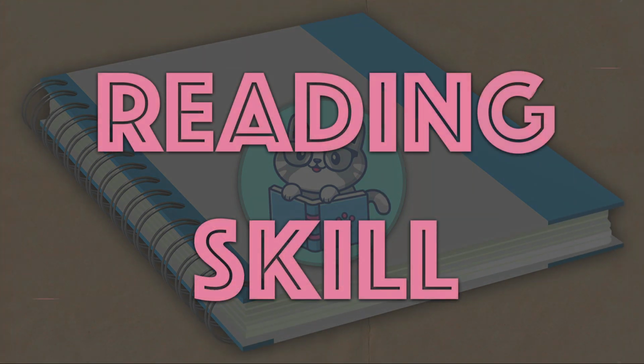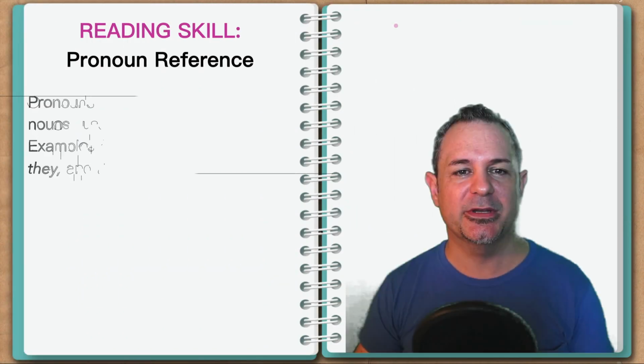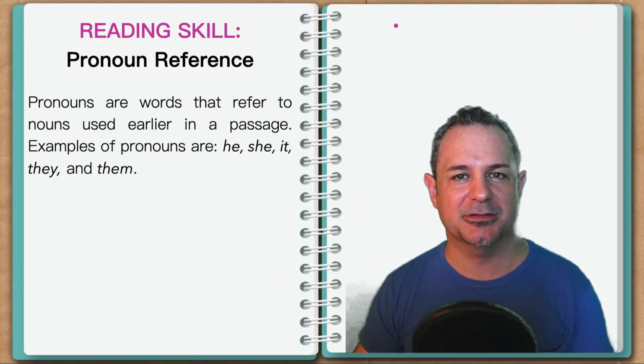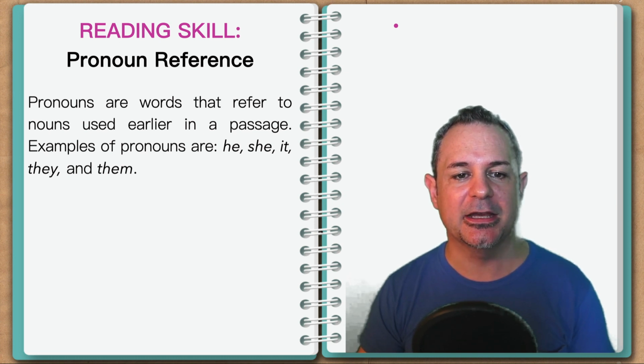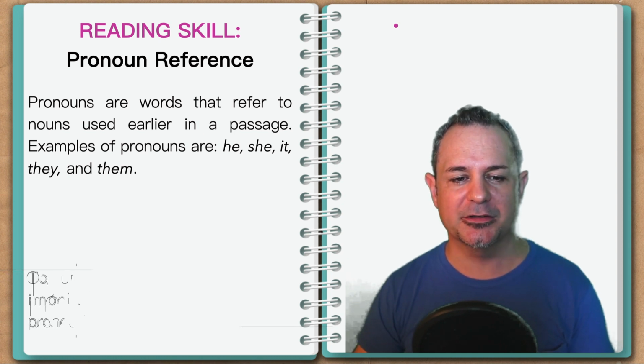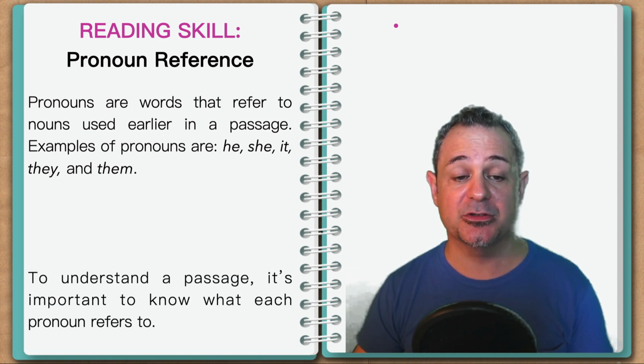Time for today's reading skill. Today's reading skill is pronoun reference. Pronouns are words that refer to nouns used earlier in a passage. Examples of pronouns are he, she, it, they, and them. To understand a passage, it's important to know what each pronoun refers to or talks about.